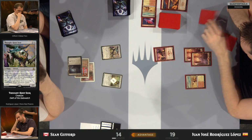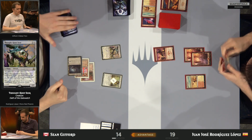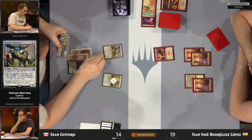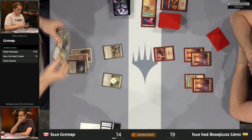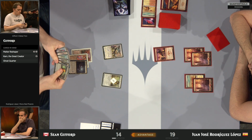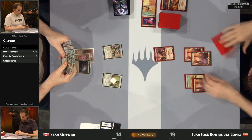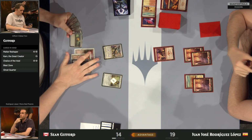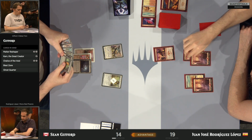It's one of the ways that Rodríguez López might be able to get back into it, but he's not going to be able to. Off the top, just lands. Just the big old Lando Calrissian here for Rodríguez López, and he is falling out of Cloud City like there is no tomorrow. Sean Gifford can now deploy Karn. He can deploy a Matter Reshaper. He's got a Walking Ballista. He can do whatever he wants. He's absolutely running rings around his opponent here.